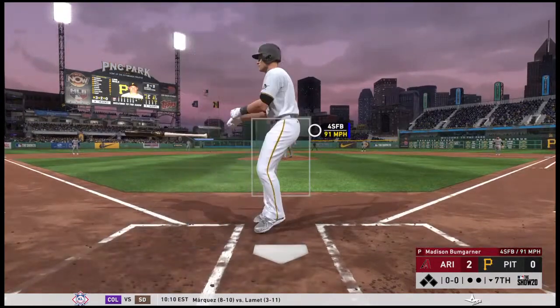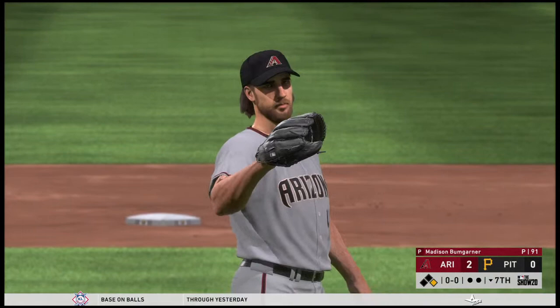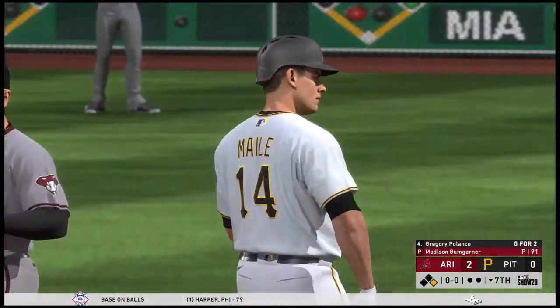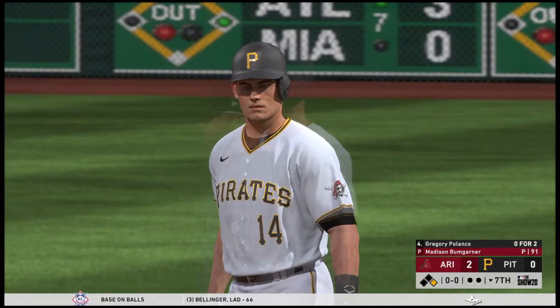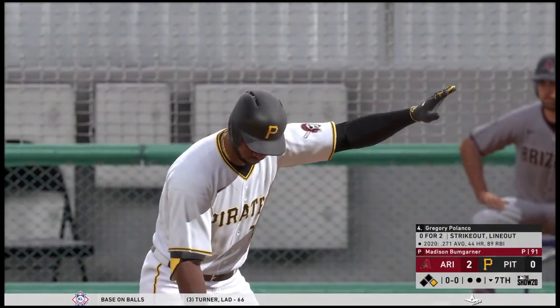And that misses, ball 4. It's a leadoff walk to start the home 7th. Man, that's a tough one to swallow. You're hanging on to a slim lead, and the last thing you want to do is give up a leadoff walk. Seems like those are the ones that always come back to haunt you, so we'll see if that's the case here.